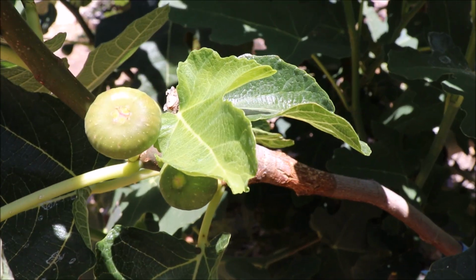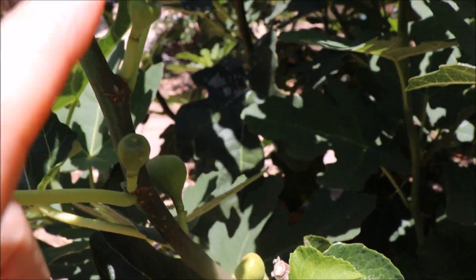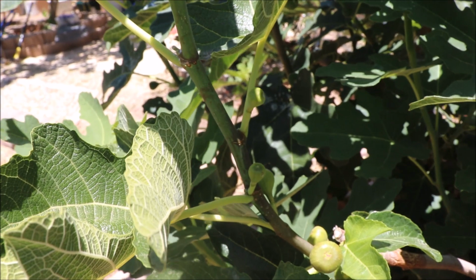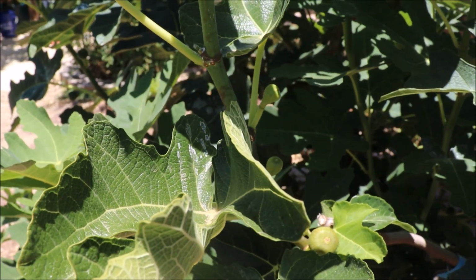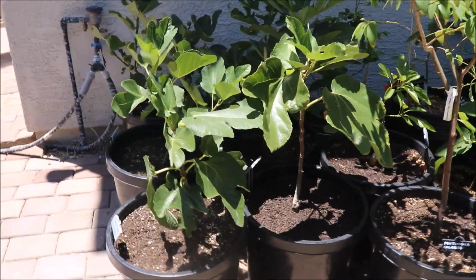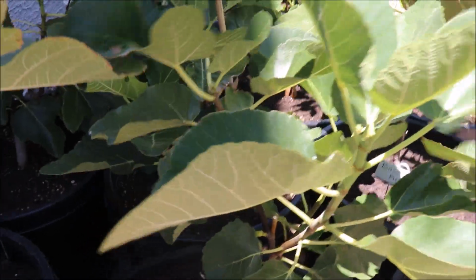Here's the graft I did of the Copole Curt Negra, and you can see we've got figs on this one. So I'll definitely be able to try this variety. That's the very cool thing about grafting, is oftentimes they will push fruit just within a few months of grafting. Over here I do have a few more fig trees, but they are in containers. This guy is a White Madeira number 1.